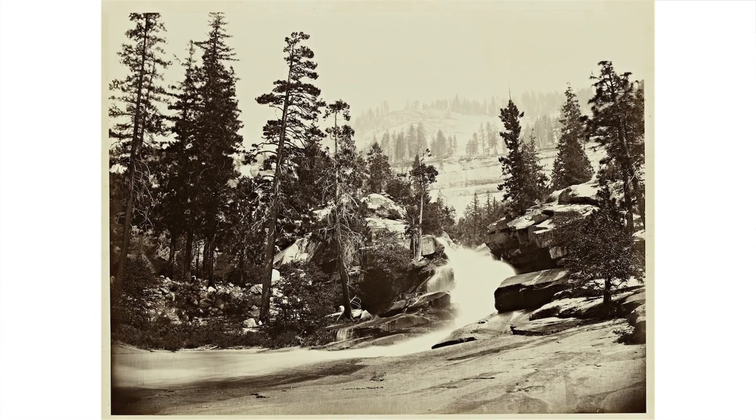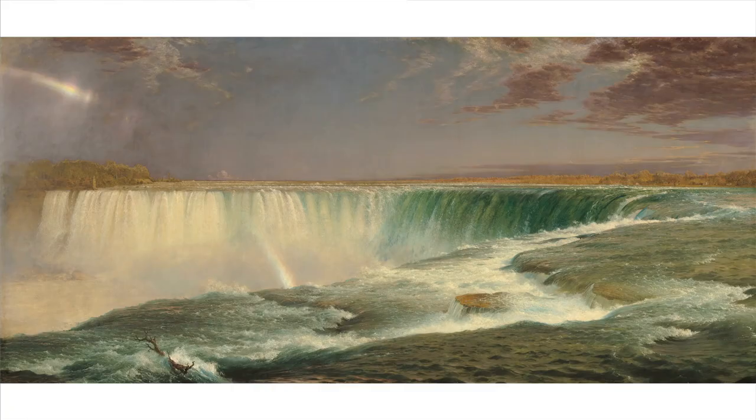This is Watkins' 1861 picture, Cascade. It's between Vernal and Nevada Fall. And I think he's specifically, intentionally addressing Church here. The big sweep of the water addresses Church's Niagara, one of the major aesthetic issues of the day, as put forward by John Ruskin, and as every American artist knew.